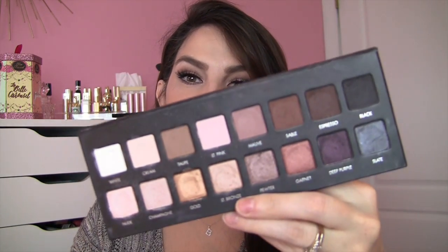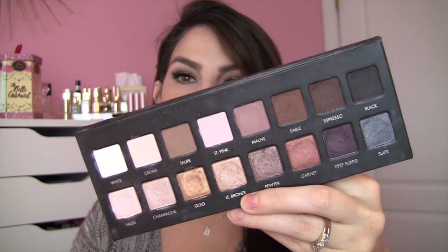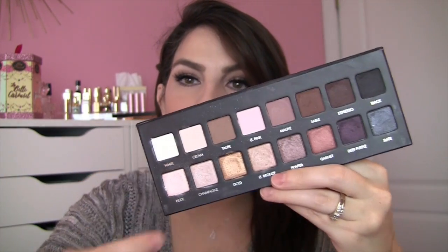I'm gifting, I know, the LORAC Pro palette to someone on my list, but LORAC Pro, the original, I think it's unbeatable. In terms of basic eyeshadow selection, row of mattes, row of shimmer. I've used this palette a lot, but you wouldn't really know it because the shadows aren't really used up because it takes so little of each one when you're using that.